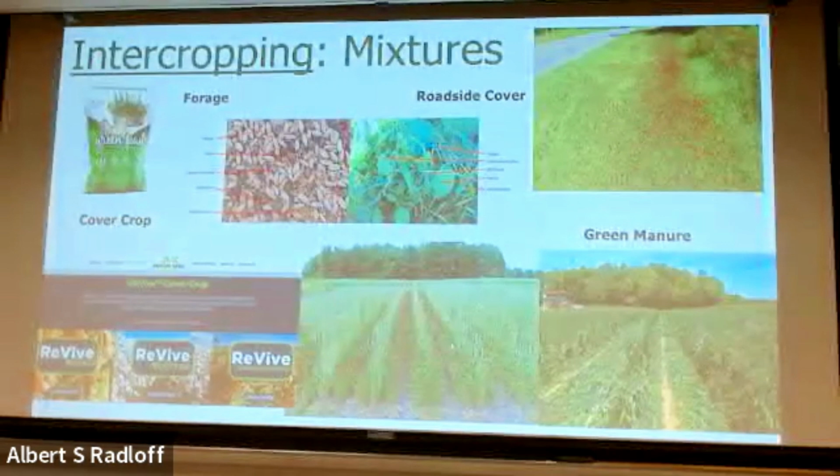So I'm mostly focused on mixtures because folks actually sell bags of cover crop mixtures or forage mixtures, a bag of seed that doesn't really have breeding under the hood, right? So all right, so I do need to kind of justify this.